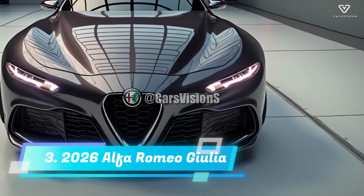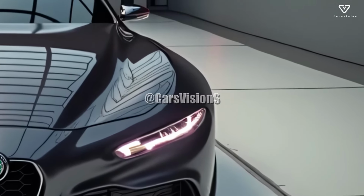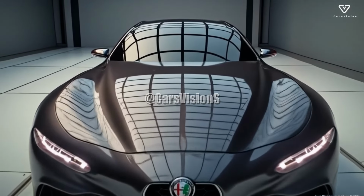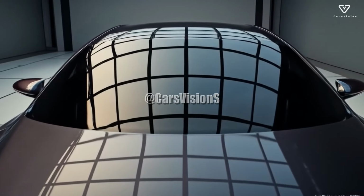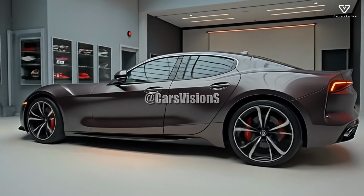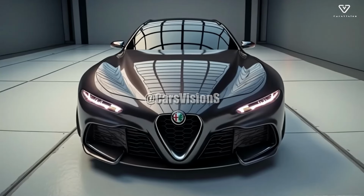Number 3. Alfa Romeo Giulia. Returning in 2026 with a refocused mission, the Alfa Romeo Giulia is a car that embraces the future of automotive innovation without sacrificing its tradition. As a brand that has been synonymous with Italian style and performance for decades, the Giulia has come to represent the pinnacle of motoring craftsmanship, that delicate balancing act between form and function.